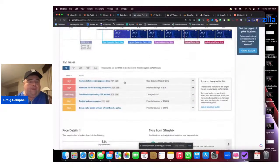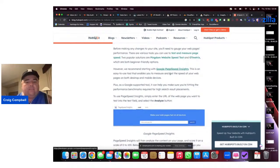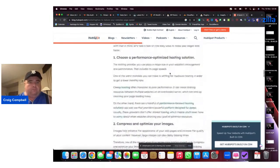Now, basically, if we go down, it will tell us potential top issues with the website and what we can do to rectify them. So GTmetrix is the first tool that I would put any website into. Now, you also have pingdom.com. You've got Google PageSpeed Insights. Now, these will tell you how your website performs.